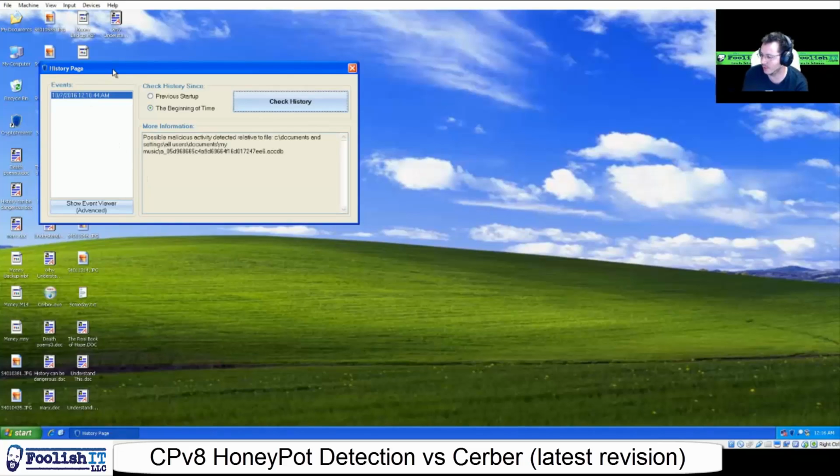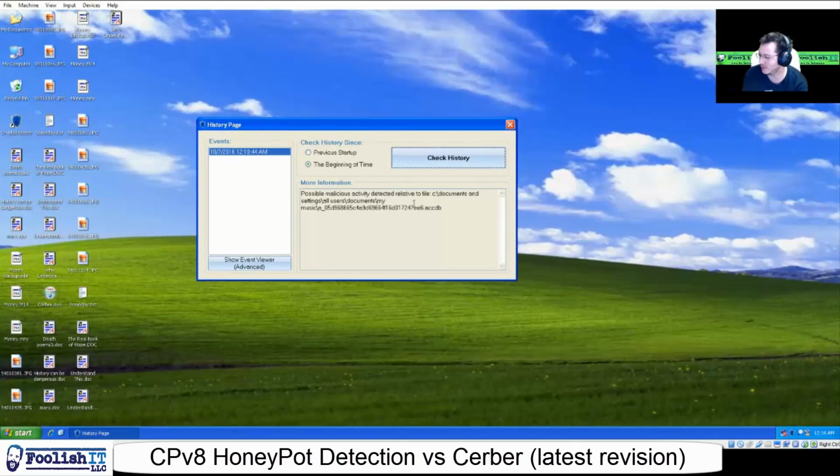And we can see we have one alert there, and it looks like it tried to go for a HoneyPot file in all users, to the shared documents, my music, so the shared music folder. So it tried to encrypt this HoneyPot file, which is completely innocuous, doesn't matter, it'll get recreated again by the folder watch service. Actually, it has already been recreated by the folder watch service, and nothing else. So all of our data is safe, no other problems there.